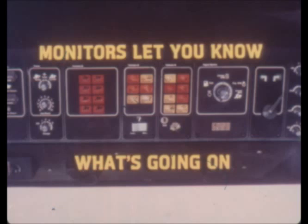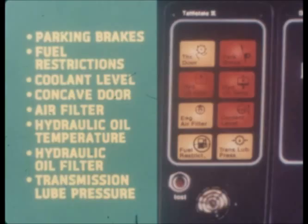Gleaner combines are equipped with monitors to let you know what's going on everywhere. Tattletale 2 monitors parking brakes, fuel restriction, coolant level, concave door, air filter, hydraulic oil temperature, hydraulic oil filter, and transmission lube pressure. Tattletale 3 shaft monitor reports shaft performance on the rear feed conveyor, cage sweep, header drive shaft, clean grain elevator, tailings elevator, distribution augers, and straw spreader. Combined, Tattletale 2 and 3 give you constant visual checks on 16 functions.